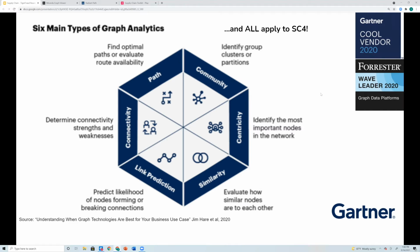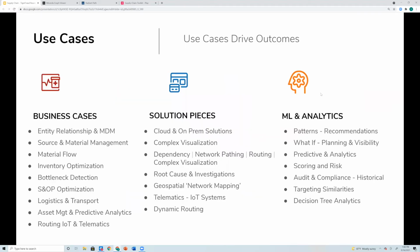Next slide. If we drill down on use cases, we can talk about the different business cases in terms of entity relationship, source of material management, material flow optimization, and a big one is bottleneck detection. How do we know where we really are being throttled by the supply chain? And then we have the optimization and logistics and asset management and IoT and all the rest from a business case perspective. In terms of solution pieces, we can deploy both on cloud and on-prem.